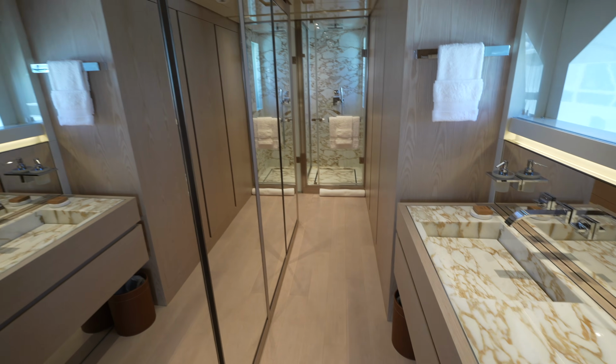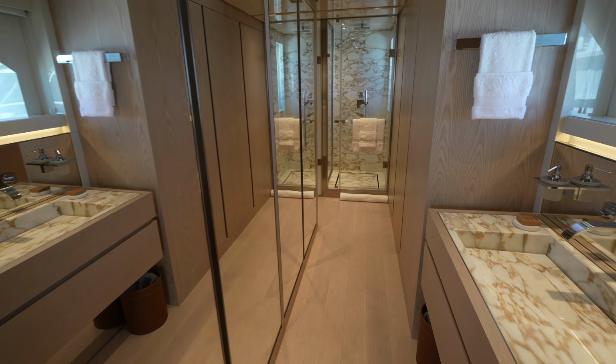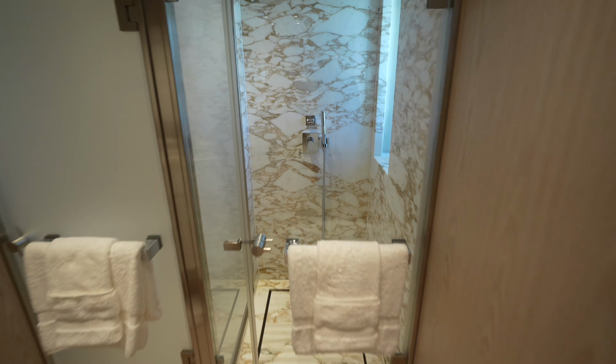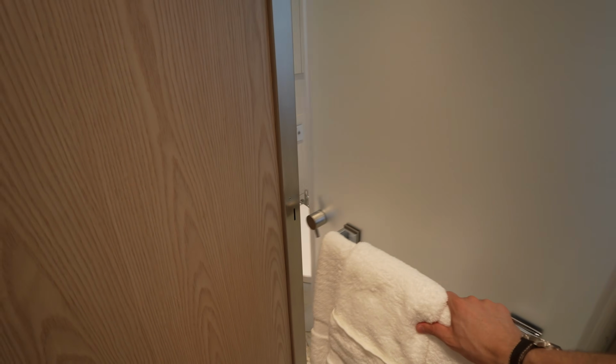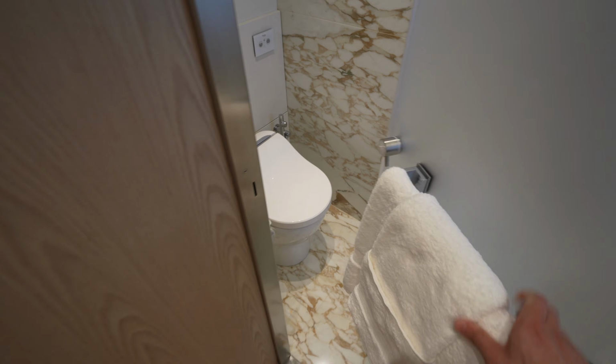And then an entire wall of closets. And I was asked, the owners prefer for everything not to be opened up, so we're going to keep these closed. But if we make our way down, at the end of the hall, you'll have your shower. And let's see what's in here. Oh, it does look like you have an extra toilet. So you have 2 toilets off the VIP.